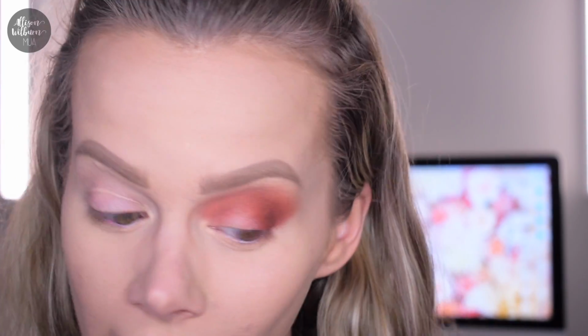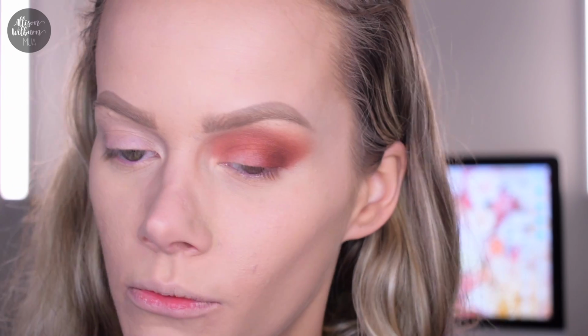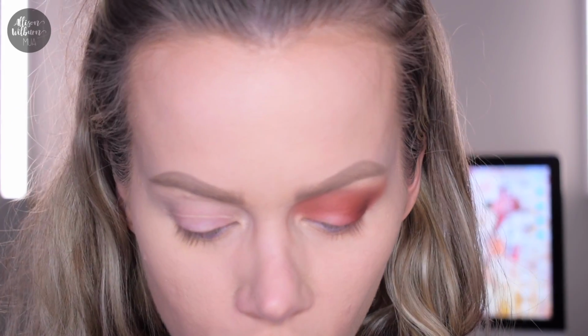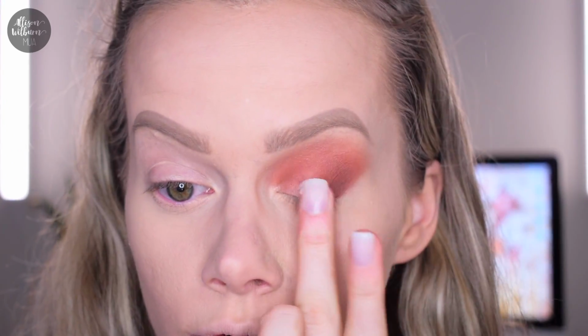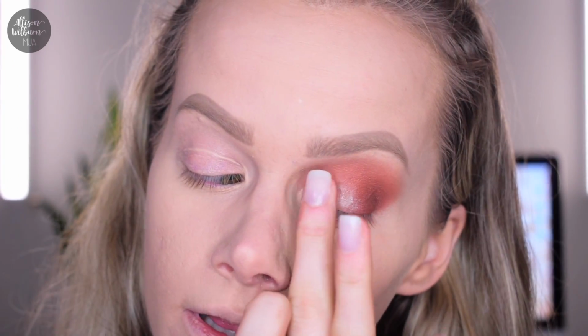All right, and now I'm gonna go in with my lid shade. And if you guys have been watching my videos for any period of time, you know I always put a glitter or a shadow base, a sticky base, whenever I do shimmers, no matter if they're good or not good, because I just want shimmers to pop from the beginning. So I'm gonna take a little bit of the NYX glitter primer and I'm going to tap this on the inner half of my lid.